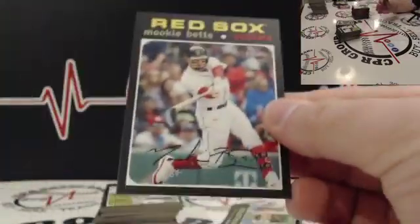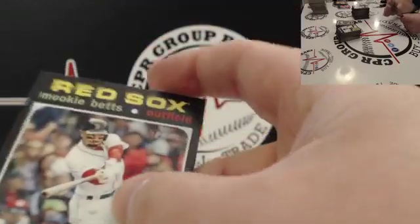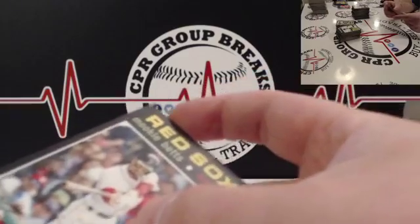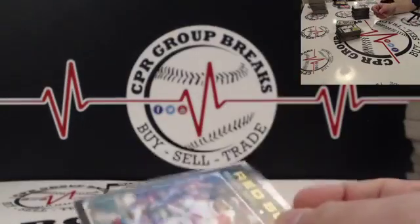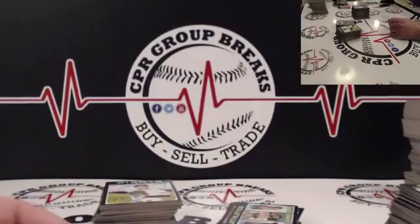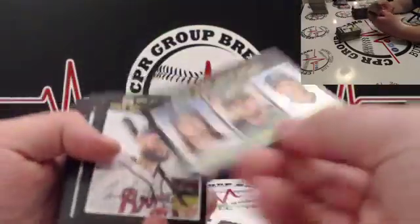That's our action for the Red Sox, Mookie Betts. Action variation. So not the rookie one we were looking for, so overall a disappointing mixer. As I can see that it is a base relic to end it. So Surge with the Red Sox. So hopefully we get a chrome of a rookie or something.